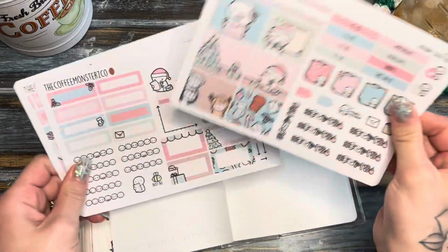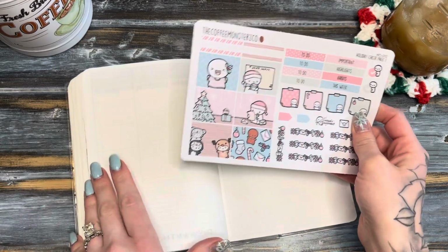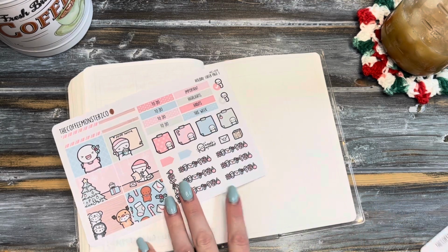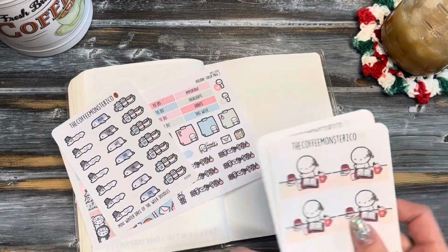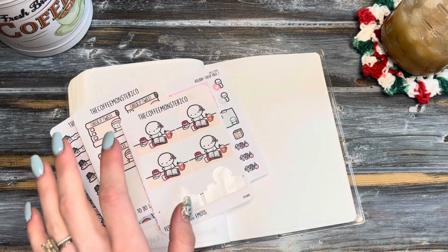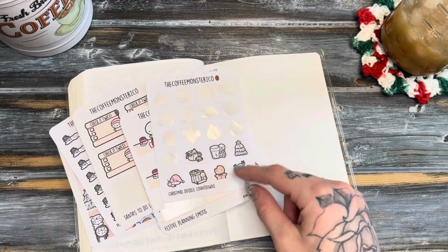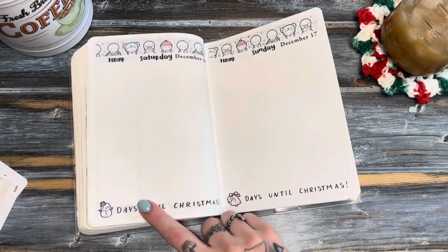I'm going to be using a Hobonichi kit. So we'll see how this turns out, because I normally use vertical kits in my planner and I happen to have this one, and so figured that would be perfect. It's the holiday cheer one. I also have the winter days of the week doodles, and then I have Santa's to-do list, and also a festive planning emoji sticker sheet. Don't let me forget the Christmas doodle countdowns, which I had placed after you guys seen my last spread.